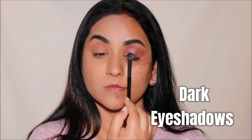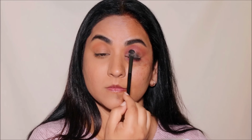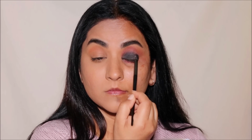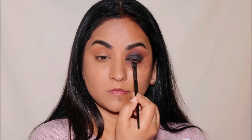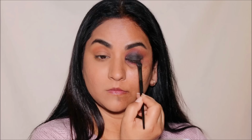But while using darker eyeshadows, even if there's a little bit of fallout, sometimes it becomes very hard to clean up. If you try to dust off a darker eyeshadow, it can mess up the base makeup even more. So when I use darker eyeshadows, I prefer to use the foundation after completing my eye makeup.